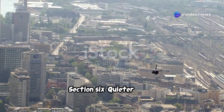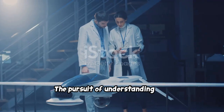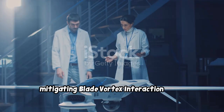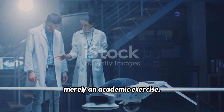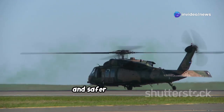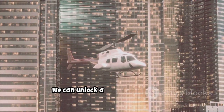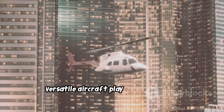Section 6. Quieter skies, safer flights. Benefits of BVI Research. The pursuit of understanding and mitigating blade vortex interaction is not merely an academic exercise. It's driven by a desire to make helicopters quieter, more efficient, and safer for everyone. By unraveling the mysteries of BVI, we can unlock a future where these versatile aircraft play an even greater role in our lives.